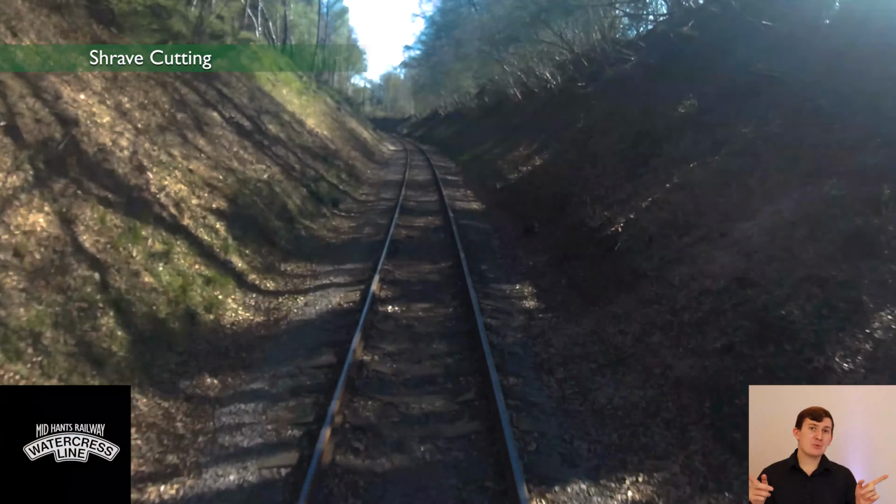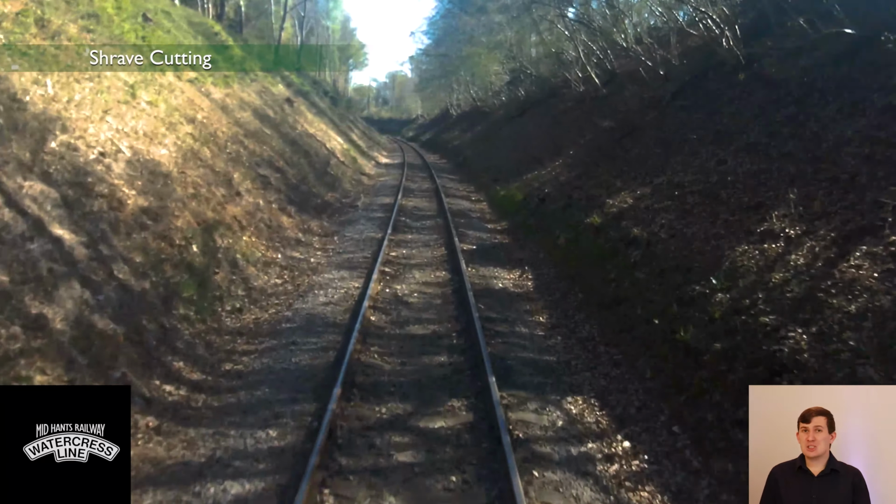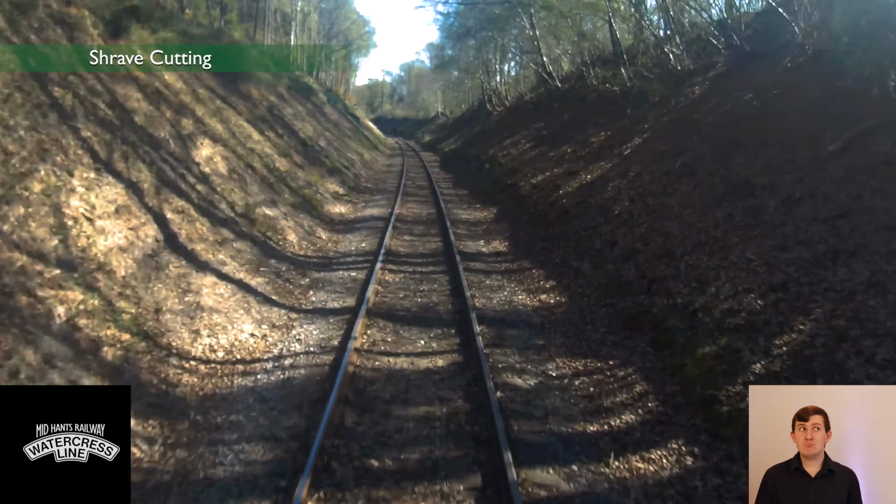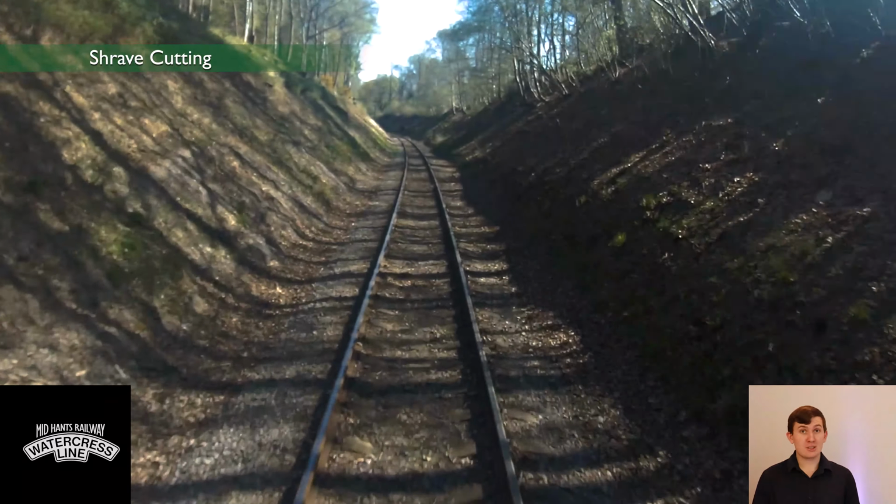The sides of the embankments are kept as clear from vegetation as possible. This reduces the amount of leaves that can fall on the line, but also reduces the amount of trees that can fall on the line.